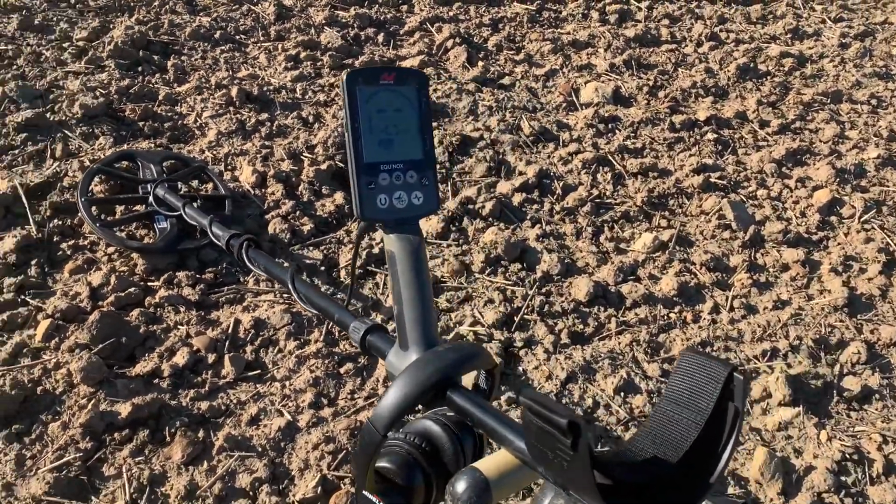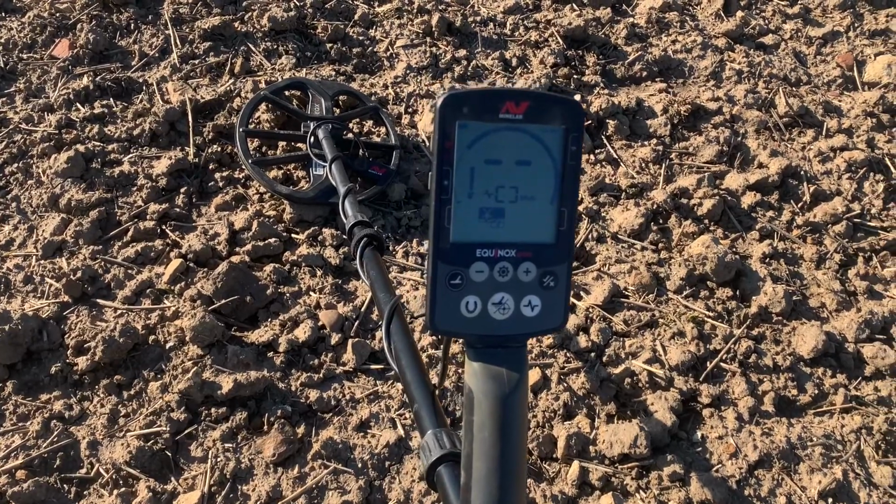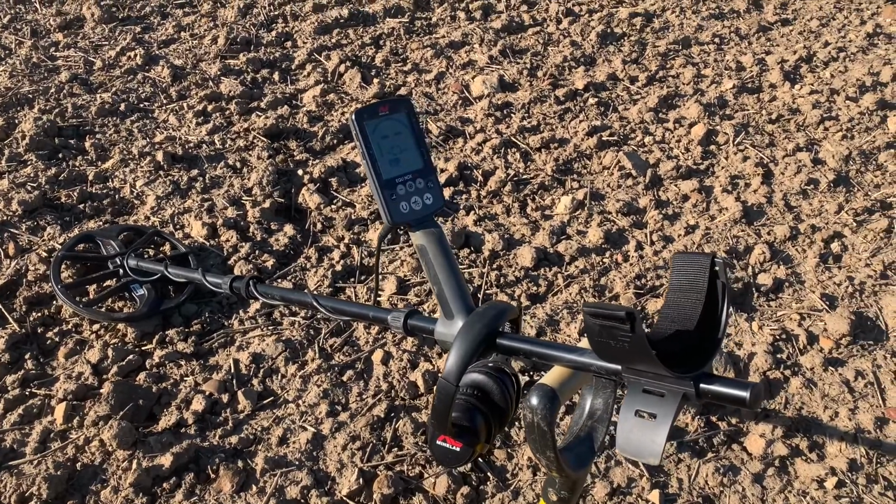and I'm finding it a really good machine, and I seem to keep it in field 2, and I'm quite happy with that at the minute. And I'll go through the settings one day on another video, but it is finding me some good things. So let's hope today we find some more good things.